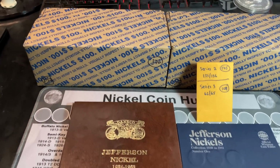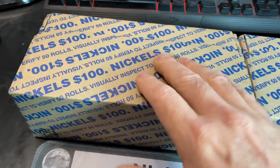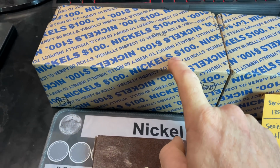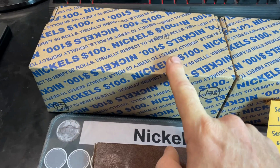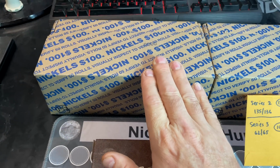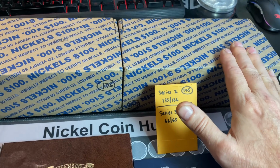Now, I said in the intro, we have a 2-box hunt, but this box, when I look through the holes in the bottom, looks like there's a lot of new nickels mixed in with some circulated ones, so I don't know how good this first box will be, but we'll hunt it anyway because there are some circulated enders that I can see, and this box looks pretty promising.